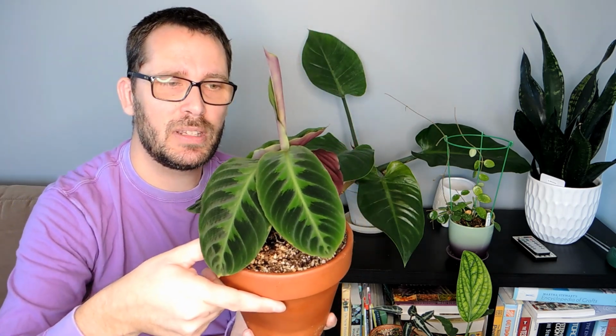I've been having really good success with Calathea until they get spider mites. Then it's a downhill spiral. Oh my god, spider mites are awful. But the lancifolia has been doing really well, and the vittata has been surviving. And yeah, let's move on to the next plant, shall we? Let's go back over here.